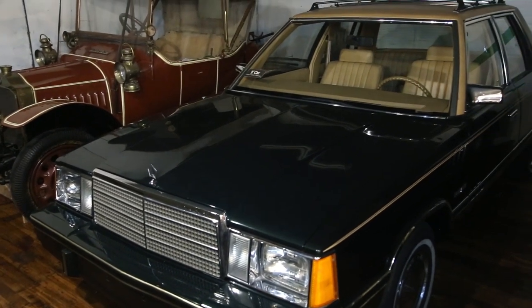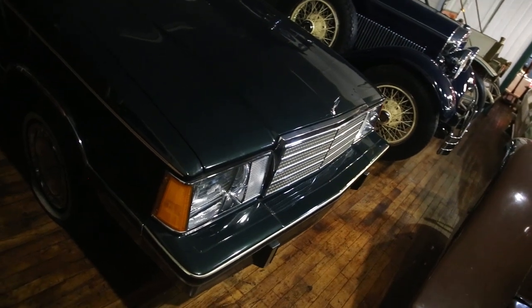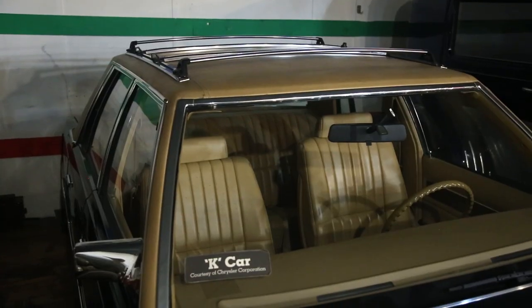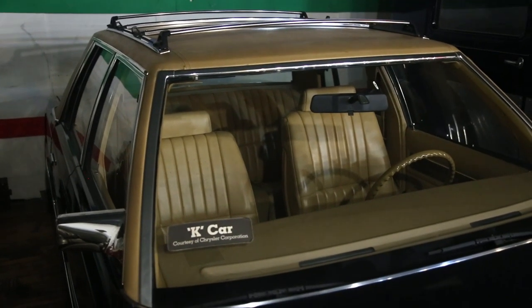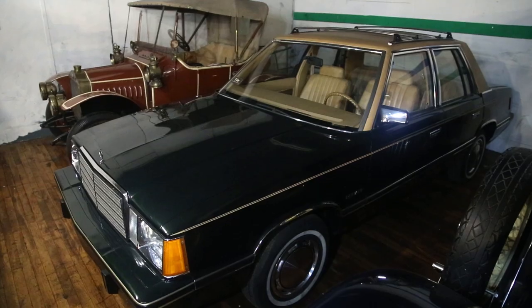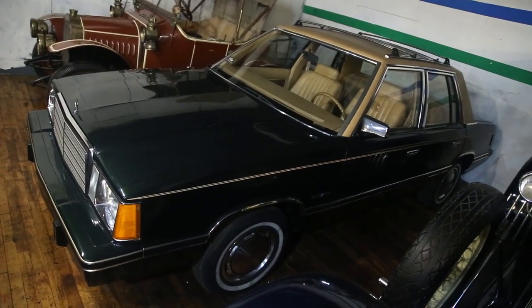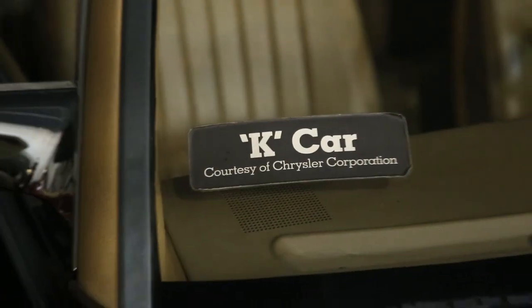Another car people often look at is our 1980 K car. So it's not the most glamorous car that we have here in the collection, but really represents a shift in North American production. Many of us who grew up in the 1980s remember these, and our Chrysler K car really represents that story. And ours is actually a pre-production model, so it doesn't have a VIN number. It's a test model that was actually built when they were designing the car.